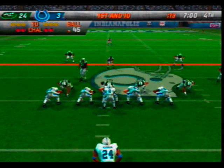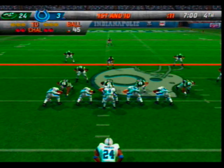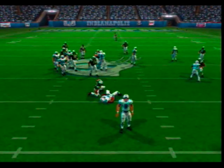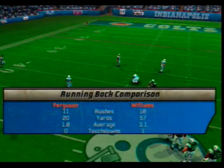The Jets with a four-man front. Nothing. They don't get nothing. Hey, watch it. Terrell comes up to make the play.